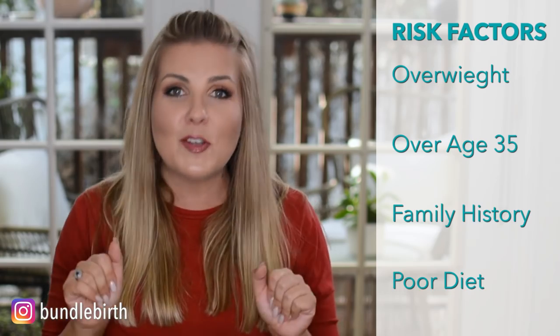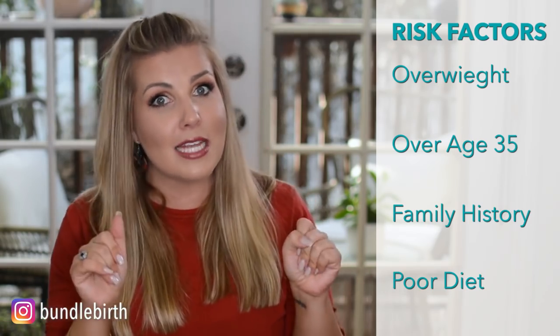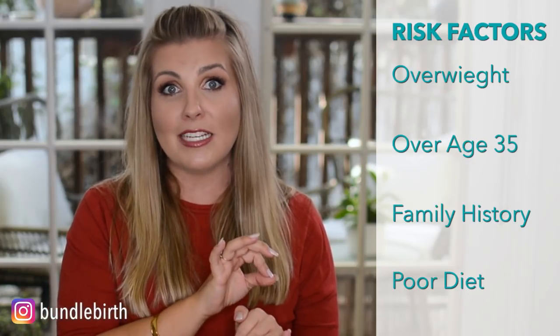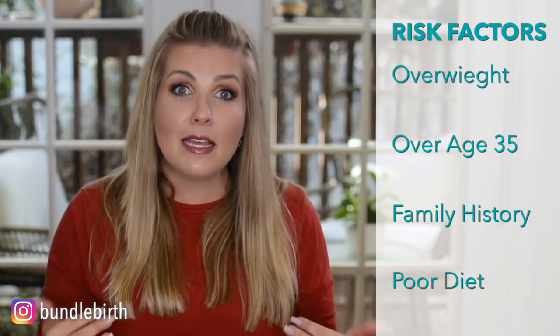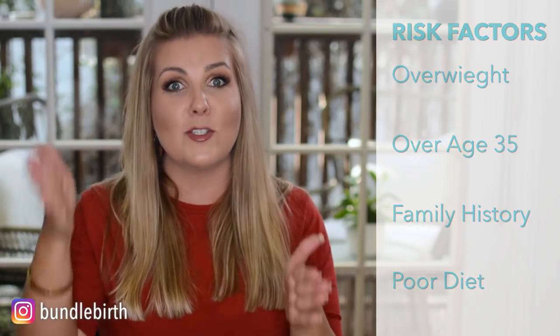So your doctor also knows your history. If you've had a history of diabetes or scares with diabetes, or particularly if you're overweight, they may test you earlier in your pregnancy. But otherwise, typically for the average person, you're going to be tested between 24 and 28 weeks.